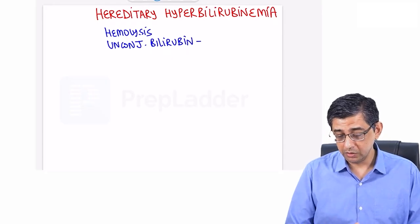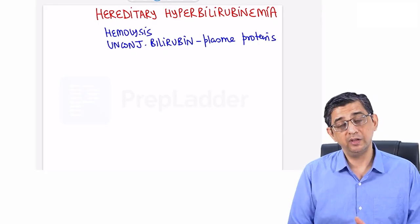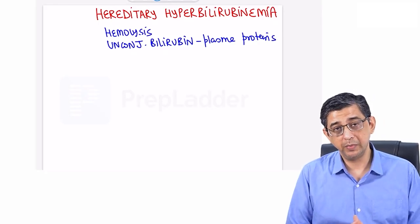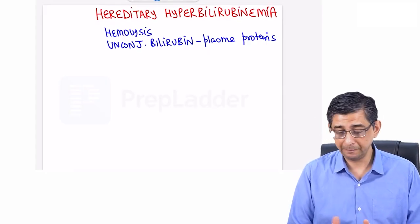So our body has a safeguard to prevent it from crossing the blood-brain barrier. Unconjugated bilirubin is never transported in free form. It is always bound to plasma proteins, and therefore it's not able to cross the blood-brain barrier, and normal people do not develop a bilirubin encephalopathy.